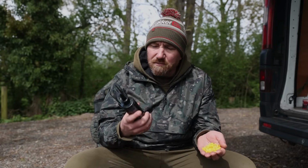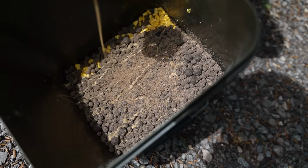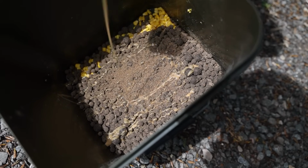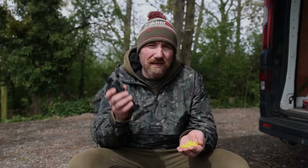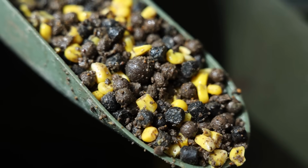What I'm going to do is mix these up. Once I've mixed them up, I'm going to add some amino smoke. What this does is it gives off a nice little bit of a cloud, a lot of attraction around the bait. This lake is enormous, but it is very, very busy, so there's a lot of bait out there. I want to give mine a little bit of an edge. So to start off with on my session, I'm going to be using boilie, pellets and sweet corn.